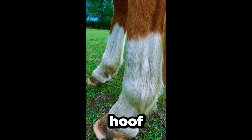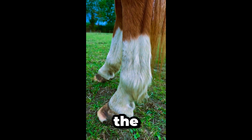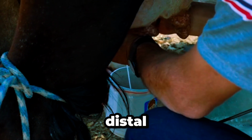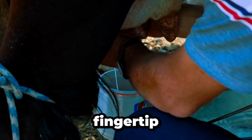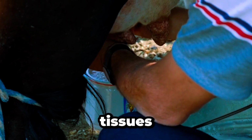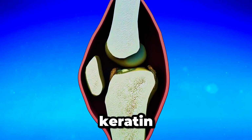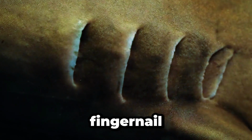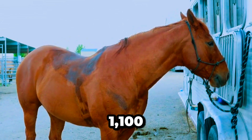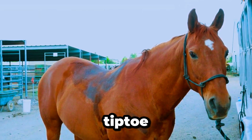Hooves. The critical importance of the feet and legs is summed up by the traditional adage, no foot, no horse. The horse hoof begins with the distal phalanges, the equivalent of the human fingertip or tip of the toe, surrounded by cartilage and other specialized, blood-rich soft tissues such as the laminae. The exterior hoof wall and horn of the sole is made of keratin, the same material as a human fingernail. The result is that a horse weighing on average 500 kilograms, 1,100 pounds, travels on the same bones as would a human on tiptoe.